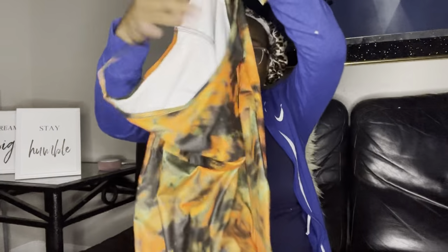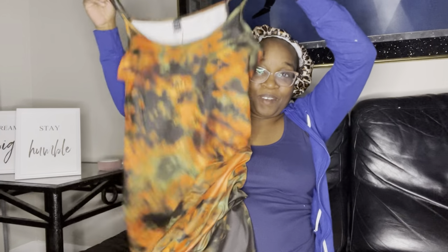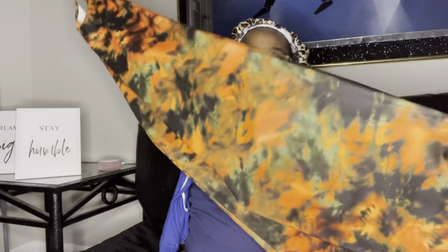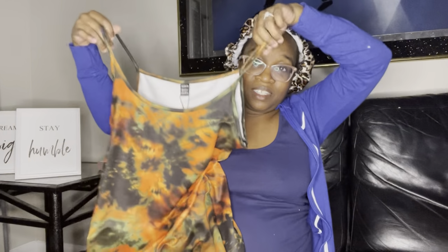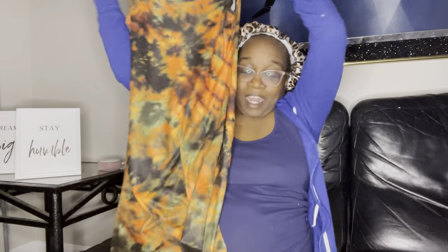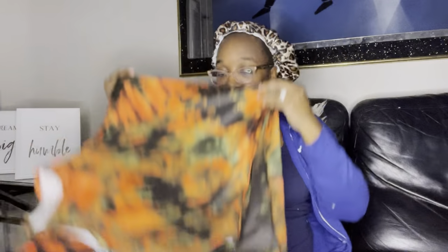This is a dress that I bought, cause I'm trying to get me some summer clothing. I don't know if y'all can see it, but it's long and it's like African colors. I like this. And y'all, I'm just trying to get me some summer wear for the summer. Okay, that's one. Next item.